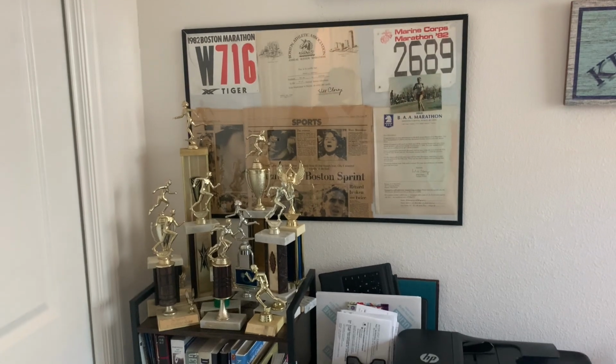She's too embarrassed, but this is just a small little collection of Donna's many trophies. She was an accomplished marathoner back in the day. She ran the Boston Marathon very competitively, ran a 3:05. And that's just a small collection of the many trophies that she earned over the years. And I actually qualified running my first marathon in Newport, Rhode Island.